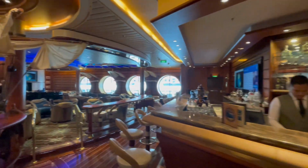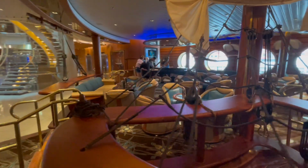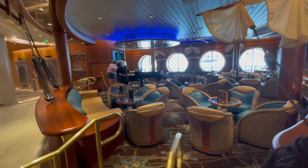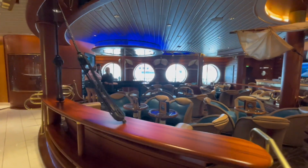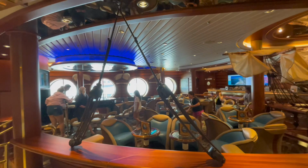Now we make our way to the Schooner Bar, where they usually have tons of word search and little games and activities. Usually it's the hangout spot for the elderly. It just so happened that this day they hosted a scavenger hunt from there, so there were some kids. But overall, it's a very nice bar.